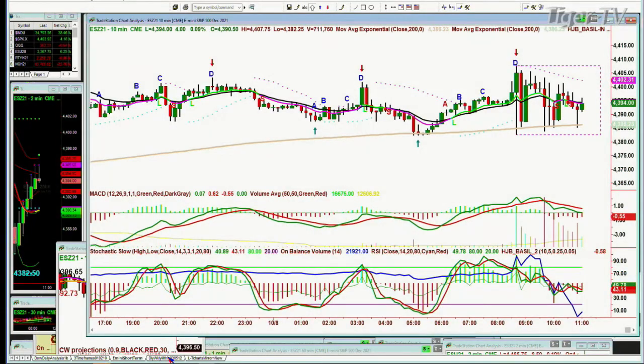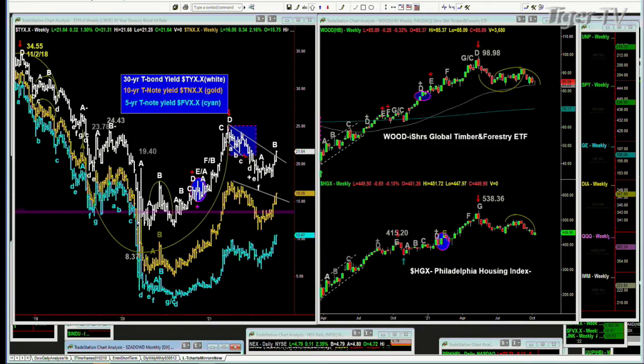Now, got that out of the way. Let's go to this here. This is my three time frames, my triple weekly chart pattern, the weekly chart, the yields. Look at this strong leg gray B in the 30-year, the 10-year, and the 5-year. This is already a C in the 5-year. Look what it's done to the iShares Wood. H pattern is holding the 50-period moving average support. Better hold there. And look at this. The left side low on the HGX is being tested right now.